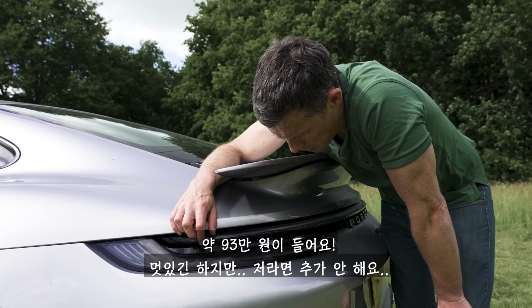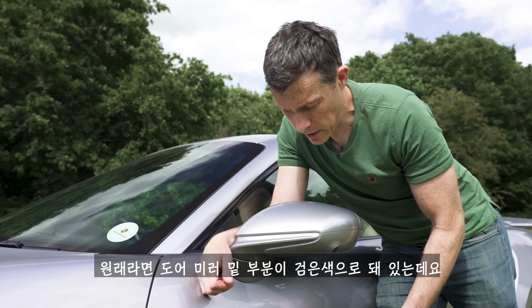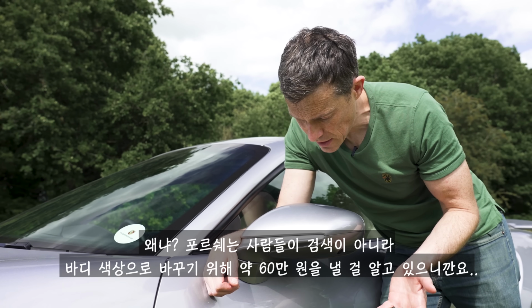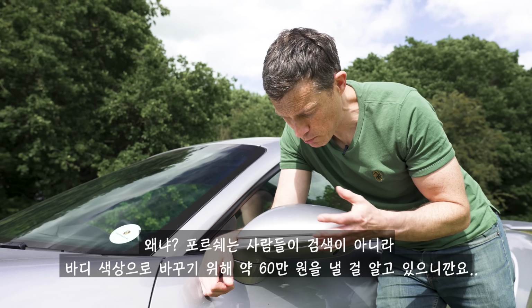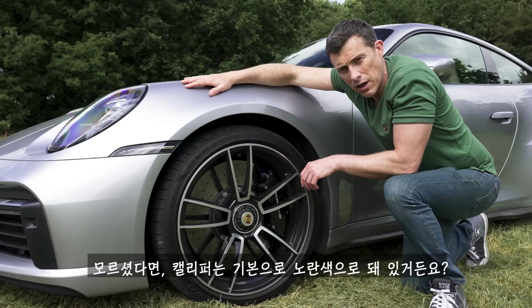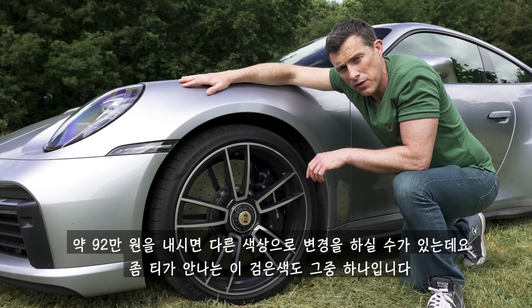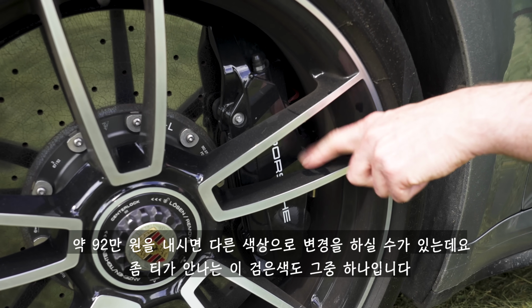Quite like the look, but still, probably not. Normally, this part of the door mirror is black, reason being that Porsche knows that people will pay £380 to not have it black, but to have it body coloured. If you don't like the fact that, as standard, the car gets yellow paint on its calipers, you can pay £581 to have a different colour, such as this more discreet black.